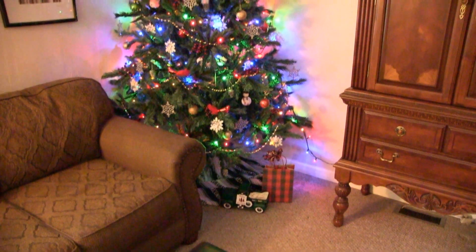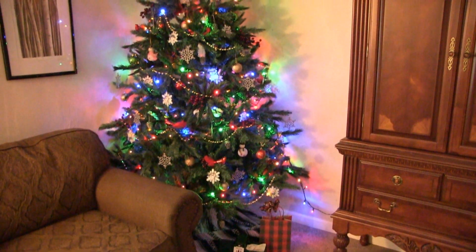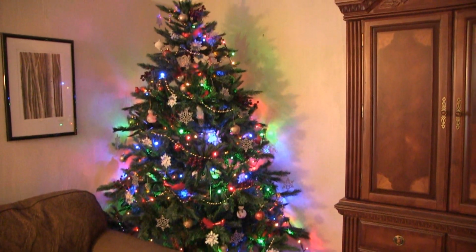And I purchased that probably 25 years ago, and I purchased that around the same time I purchased the tree. Now, there's a story behind this tree. This was a bargain tree. I went to Walmart, to the garden department, to pick something up.